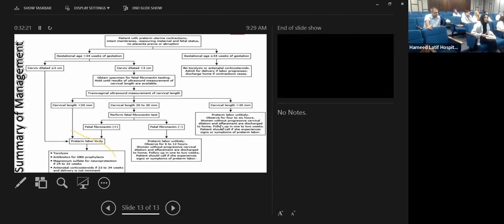If a patient comes to you with preterm labor, first take the history, proper LMP, and find out the gestational age by early scan or LMP. Then find out any previous history of preterm labor, any previous history of surgery, any history of congenital anomaly in the fetus, any history of uterine anomaly. Make sure of the maternal and fetal well-being. We can check the fetal well-being by CTG or fetal kick count, and we can check the maternal well-being by checking the vitals, and rule out placenta previa and abruption.